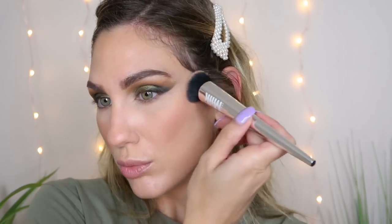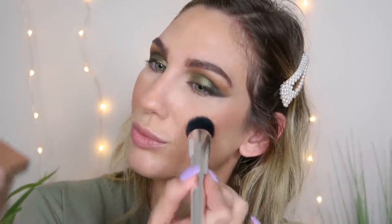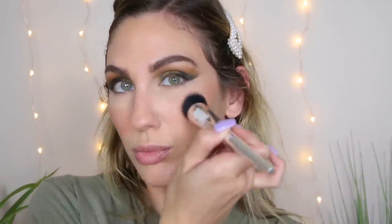Okay, that's going very smoothly. I wanted to start small and work my way up since I haven't tried these before and I'm not always the best with the cream products, but that looks pretty. Okay, so this one says, day or night, this dual formula compact allows you to create looks for both and everything in between, a luminous sheer cream on one side and a buttery soft powder on the other. You can wear them alone or layer them for maximum impact.